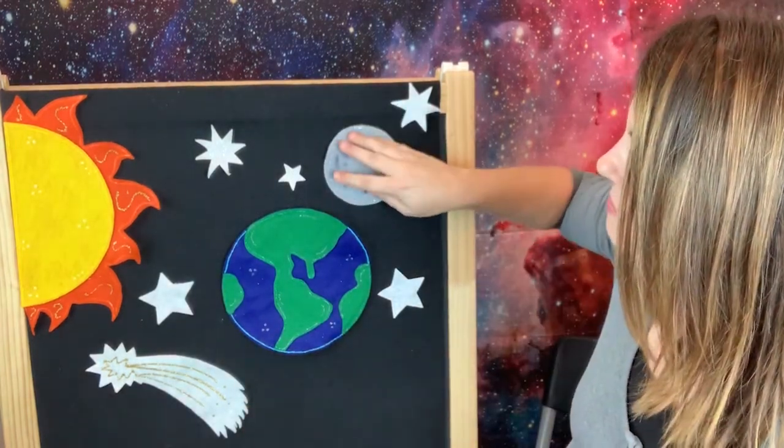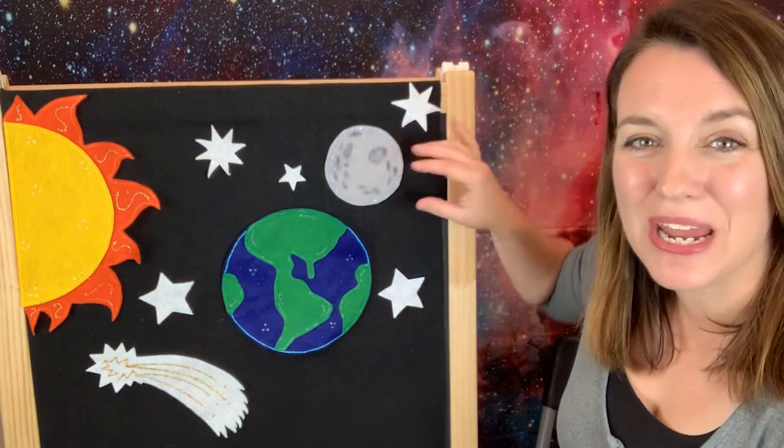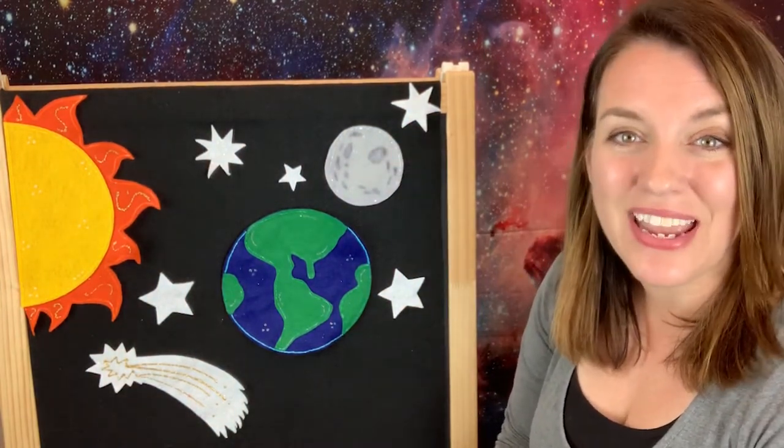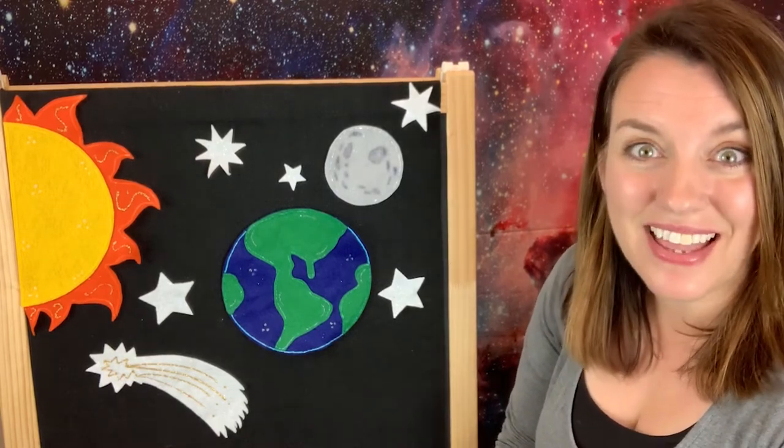And you can see the moon looks like it changes shape as it travels around the Earth. And that's because of the shadow it is cast on by the sun.